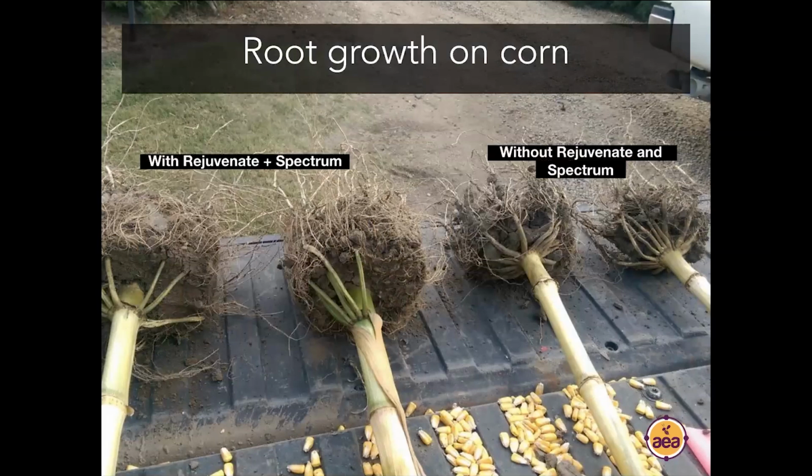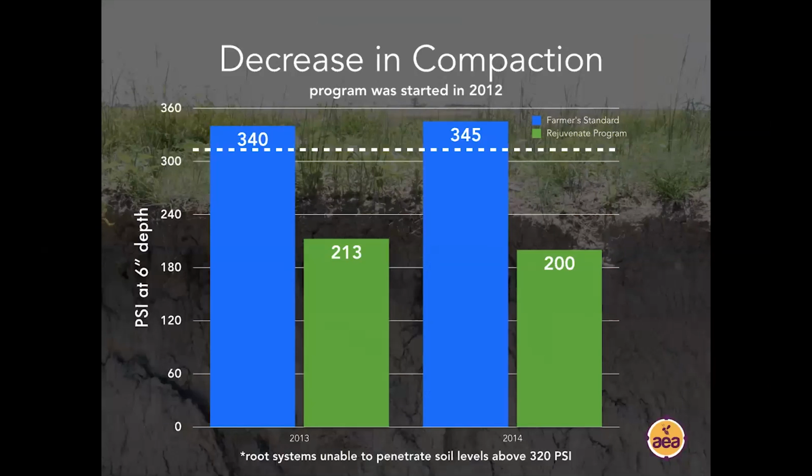This was an example of rejuvenate and spectrum applications in the fall and differences in root biomass. So we see much larger root biomass, and again, that's coming because of that flush of available nutrients that was developed during the winter months.